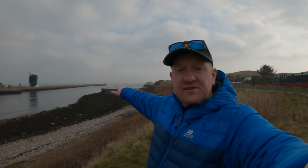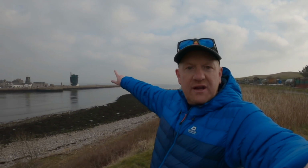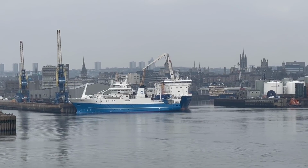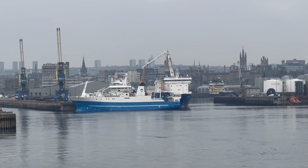You can see the harbour entrance over there behind me, and then this kind of air traffic control style building. And that's Footdee across there on the other side, you'll remember that from part one. And as I pan round, you see the rest of the harbour and Aberdeen city centre beyond.